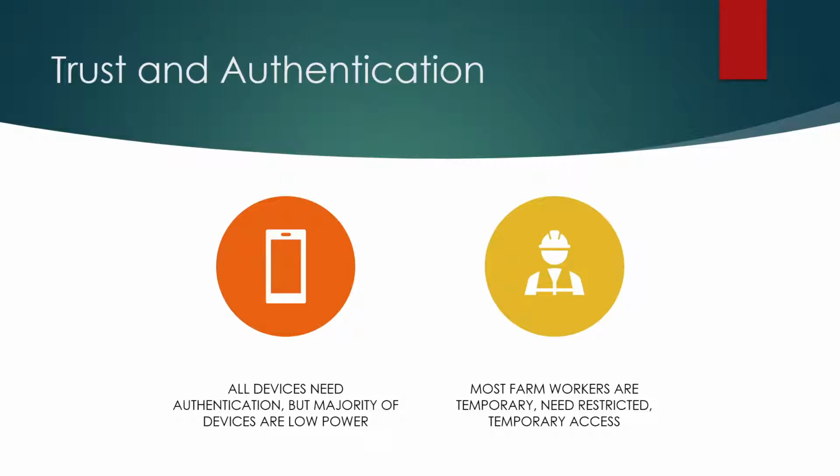And then also there is the problem that there is a lot of workers on the farm. However, a lot of them only work during a peak season and not all the time. So there's the need for temporary access to these smart farm services without the access being too much or interfering with the core users, without being too high of authority.